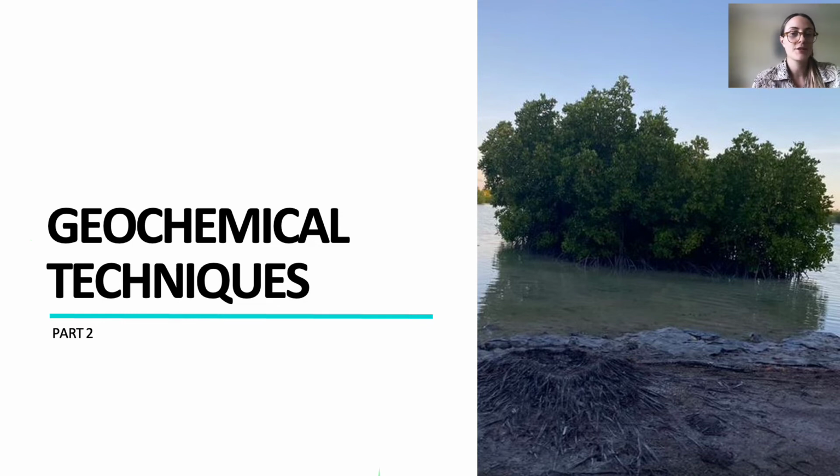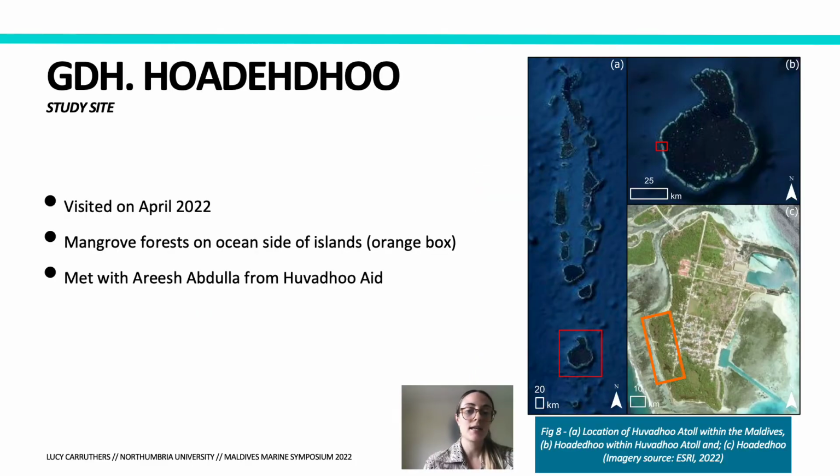This now brings us to part 2 of this presentation, which is the geochemical aspects of this project. Part of the project has taken us to Hodehu, which is in Huvadu Atoll, and we visited there at the beginning of this year in April, and we met with Areesh Abdulla from Huvadu Aid, who was super helpful with his time and his local knowledge.